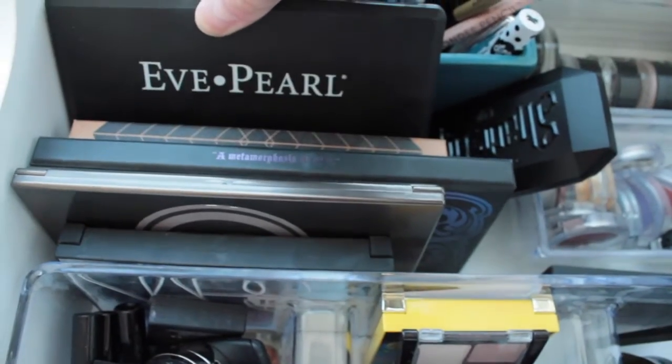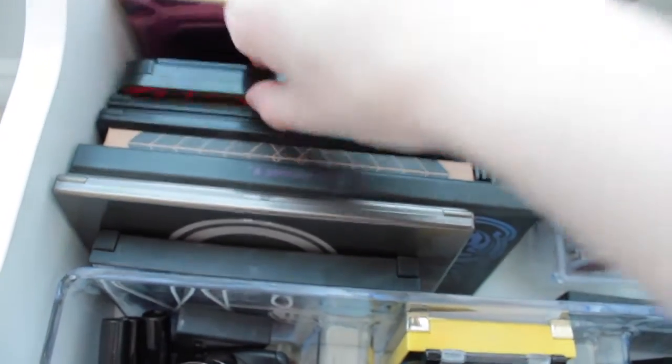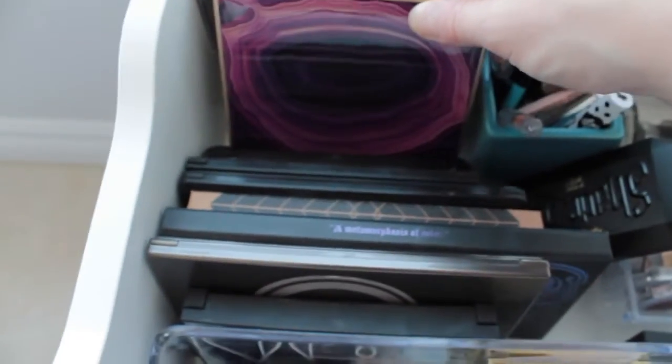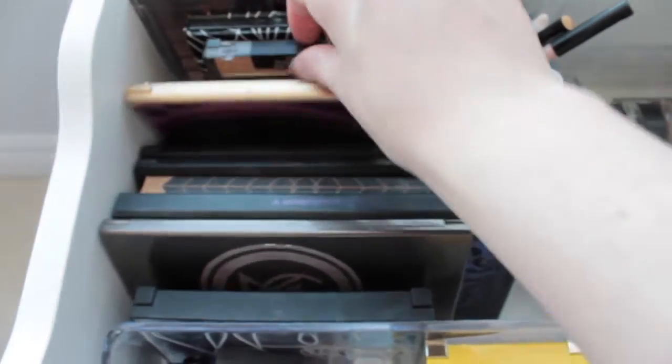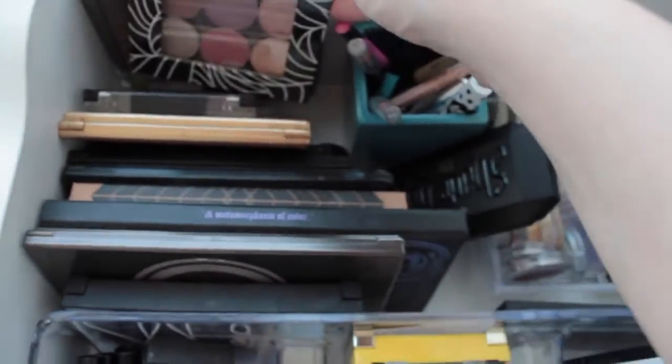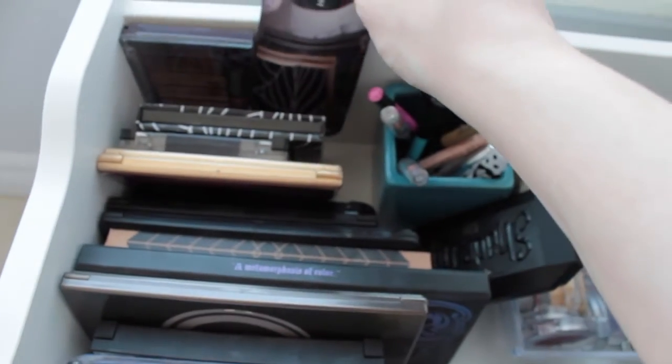And what else do I have here? I've got an Eve Pearl Bombshell palette. I've got a Sleek kind of brights eyeshadow. This is a Buxom one from Christmas. This is the Tarte Be Matte-nificent palette, I believe. I got that for my birthday a few years ago. Wet n Wild Comfort Zone. This is my little Makeup Geek palette that I've put together. CoverGirl Nudes, and then my Hourglass, the purpley tones one.